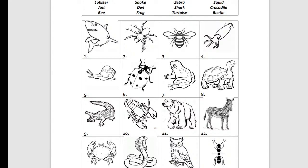Number 7. Name. Looking for number 7. Frog. Okay. I'm hesitant. I don't know whether this animal, a frog, is a vertebrate or an invertebrate. What do you think? Not very sure. Is that a vertebrate or an invertebrate?